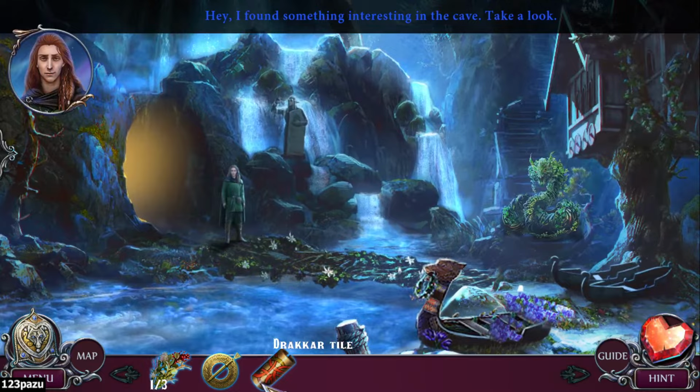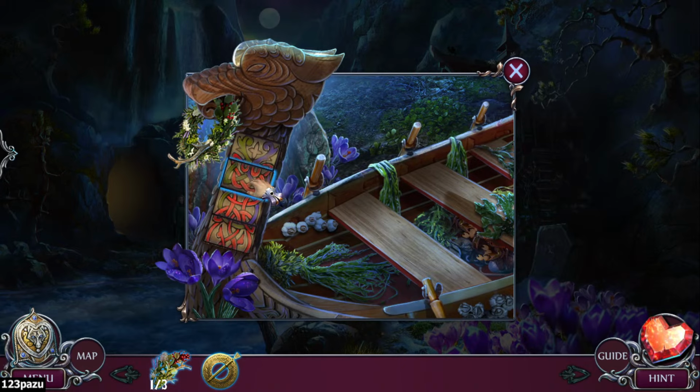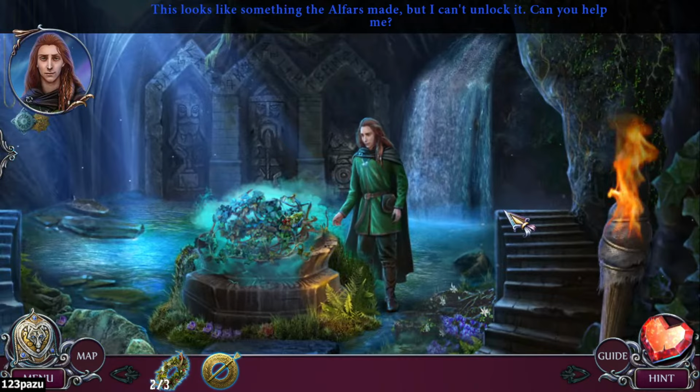Hey, I found something interesting in the cave. Take a look. New objective, explore the cave while we find the opening. Good going. Okay, Draka tile. So that spins into a pattern. This looks like something the Alfars made, but I can't unlock it. Can you help me? Okay, let me take a look.